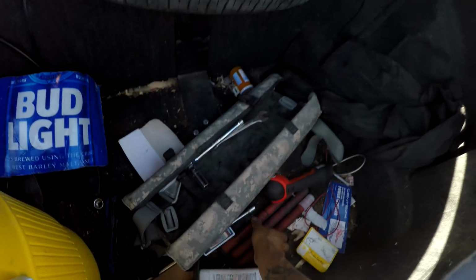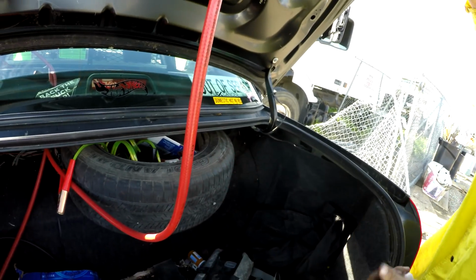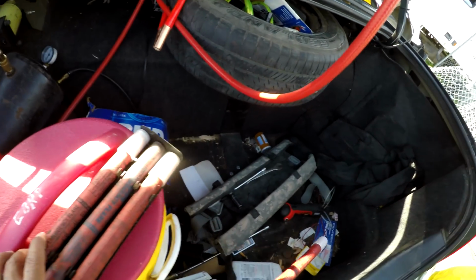Oh yeah. Looks like you have dynamites here. Oh, is that a dynamite holder? Those are the regular flares, and then I got the big guys that were given to me by a CHP officer. Oh, nice, nice. Boom!